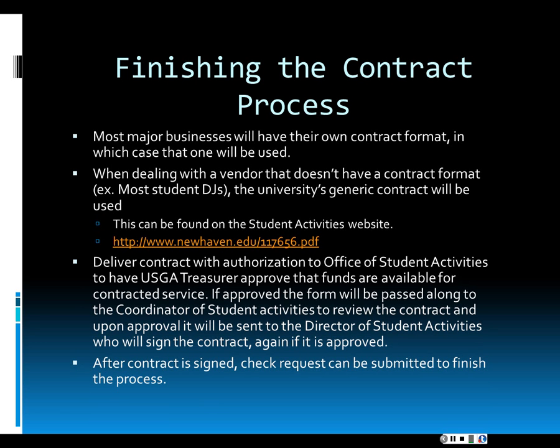So the step-by-step process of how this is going to work is you first have a contract with a vendor. You're not going to sign it. They're going to give you the contract. You will then turn in that unsigned contract with the authorization form to Student Activities and to me. I will then approve the funds are there. Once I approve it, I give the contract to the coordinator of Student Activities, who's Colleen Carrion. She will then review it, make sure everything checks out, and then it gets sent to Grego, who will sign the contract if it's approved.